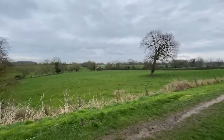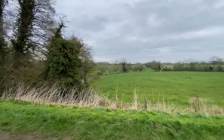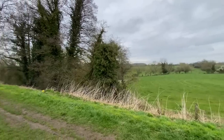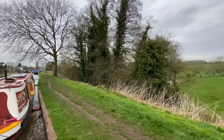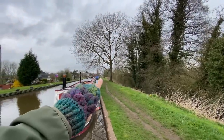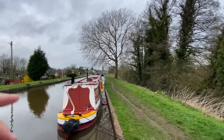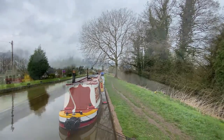So we've been here for a few days and we are just going to go up to the junction, which is just up there. We're going to wind and we're going to come back to here. That's the plan anyway. Beautiful land.